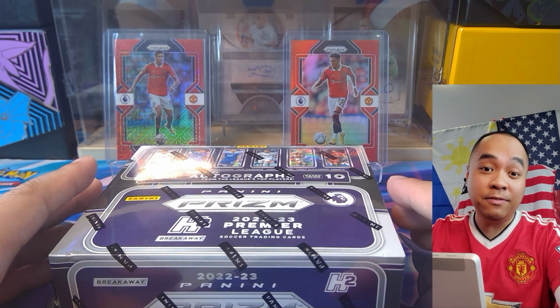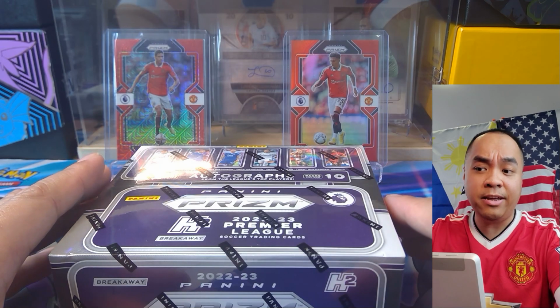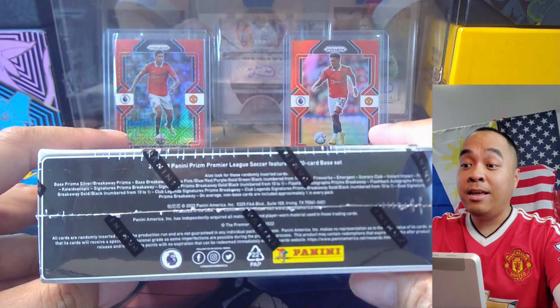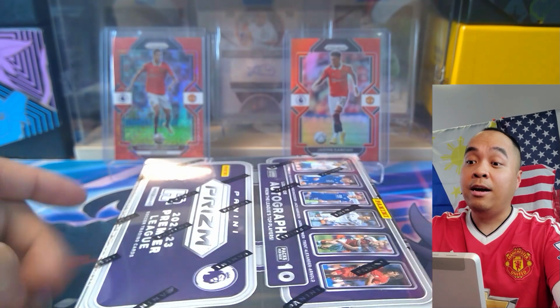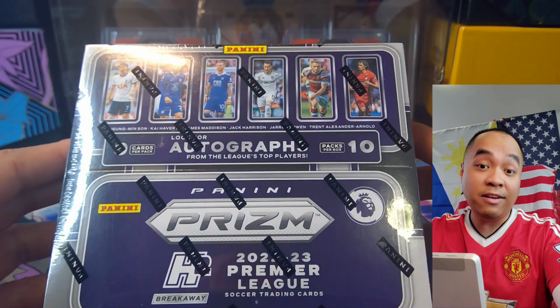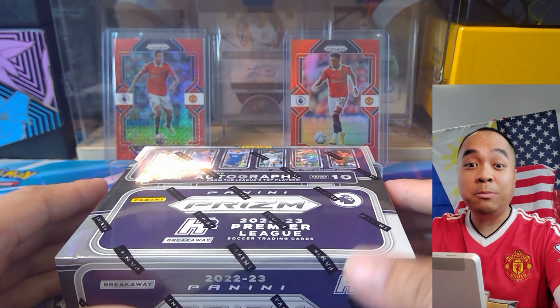These are not as expensive as I said. They're around the $140, $150 range from what I'm seeing. So if you want to buy Premier League and you don't want to spend close to $250, $300 for the hobby box, this is a good option. The thing is, there are autographs here, but they are not guaranteed. So again, I want to bring this to you today.